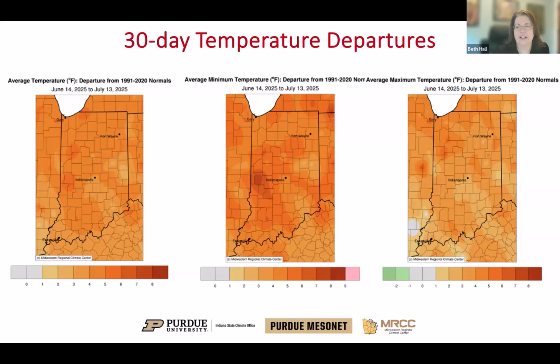Now, the last 30 days did include our first big heat wave of the season. So I have a feeling that that is what has pushed this greater than normal over that time period. The three maps are distinguished. The one on the far left is the average daily temperature, and then we average those 30-day averages together. The one in the middle, though, that has a bit stronger colors, that is the minimum temperature. And then on the far right is the maximum. So I want to call that out a little bit because even though they all look orange, if we try and figure out which one looks redder than the others, it is that minimum temperature.